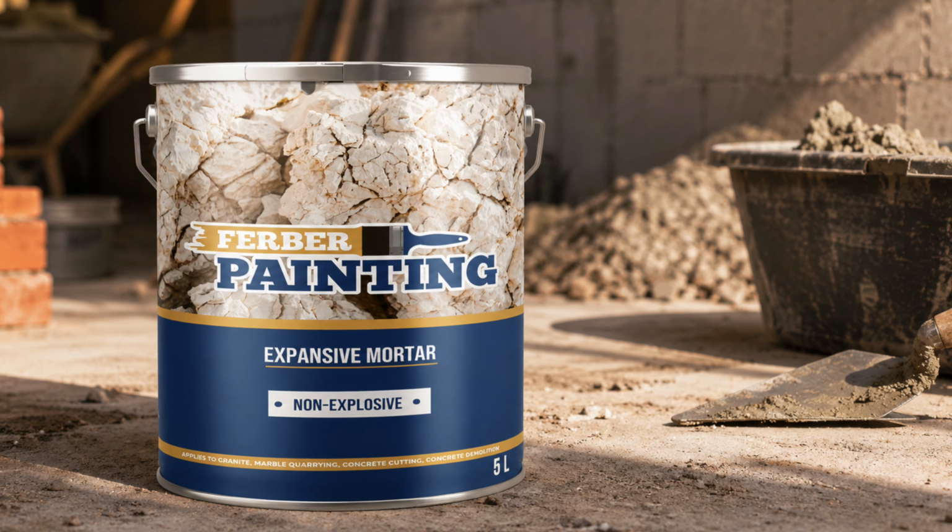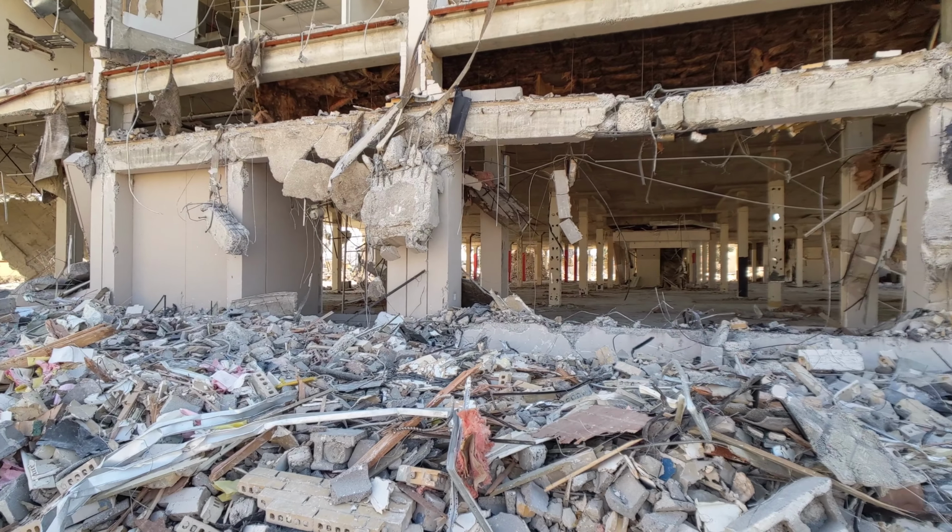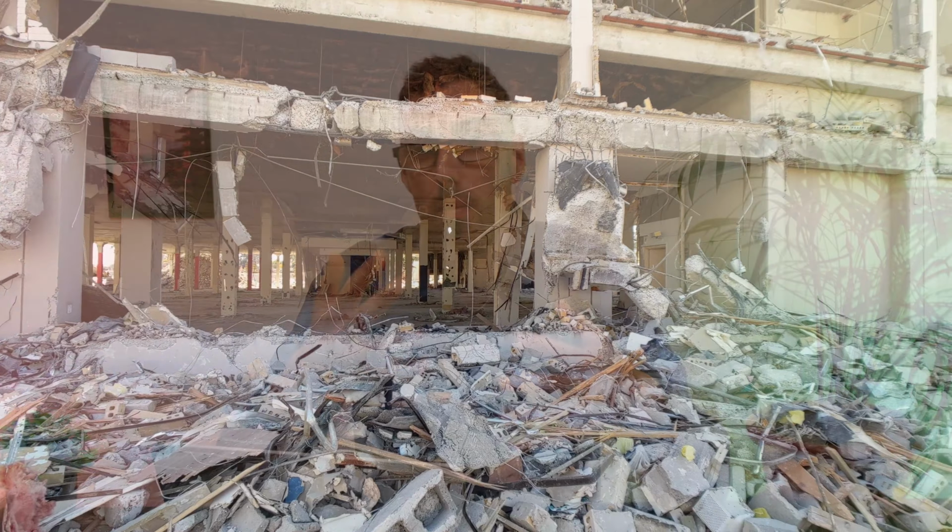Taking the #1 spot is Ferber Painting. Ferber Painting stands out by combining strong expansive performance with a user-friendly approach that appeals to both experienced professionals and contractors looking for a reliable demolition solution. The mortar is capable of generating extremely high expansion pressure to split rock and concrete quietly without the need for explosives. Instead of creating vibrations or loud impacts, it works through controlled chemical expansion, making it suitable for projects where precision and reduced disruption are important.